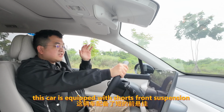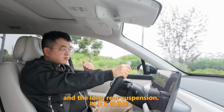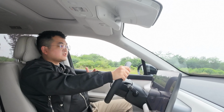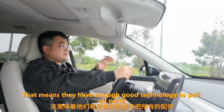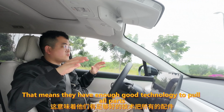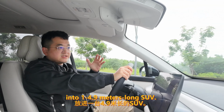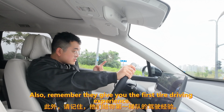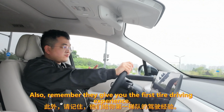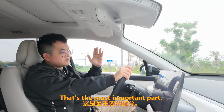You remember this car is equipped with a short front suspension and a long rear suspension. You see how short the car is. That means they have enough good technology to put all parts into one 4.9 meter long SUV. So also remember they give you the first-tier driving experience. That's the most important part.